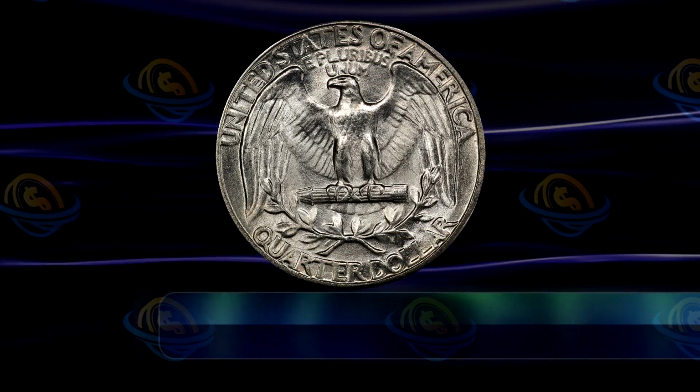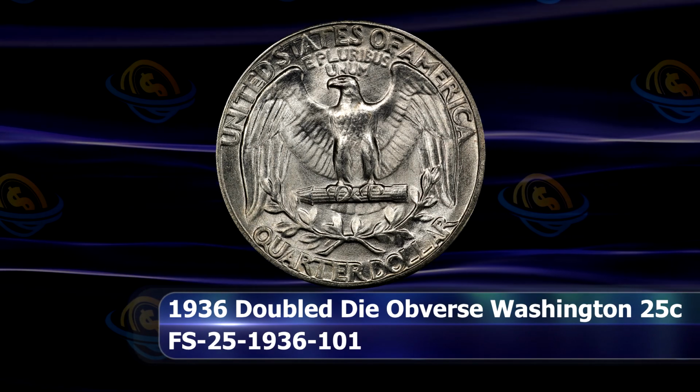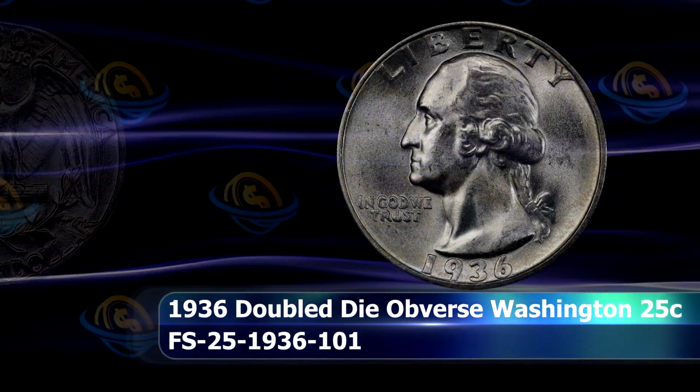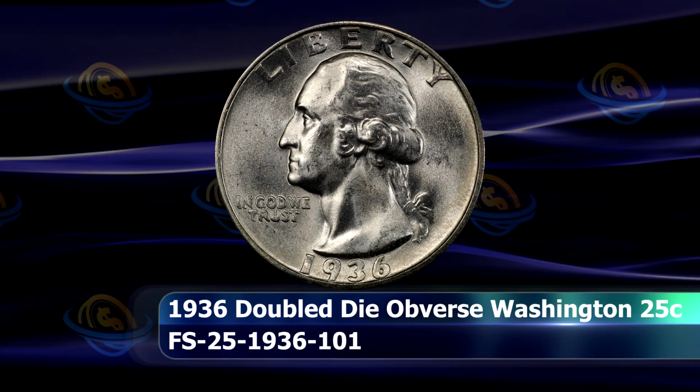The first coin for this presentation is the 1936 double die obverse quarter dollar. Even though the doubling on this coin is quite clear, it is one that can be misleading due to the way in which the doubling is typically displayed.